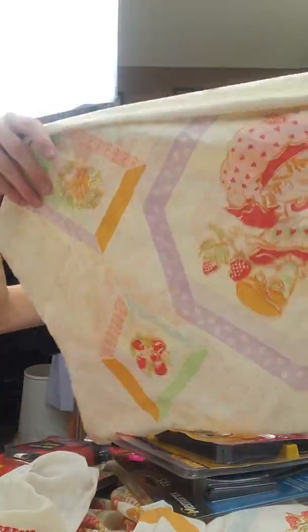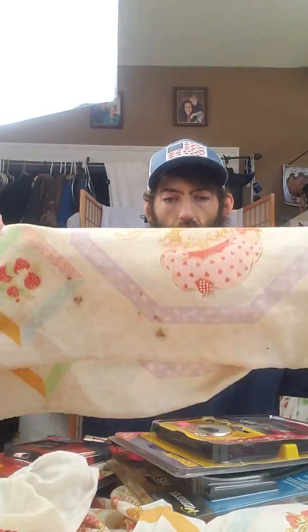Another little thing that I picked up, you can see them sitting right here. Strawberry Shortcake. Now, I know this pillowcase, it's got some issues. It's got some stains.